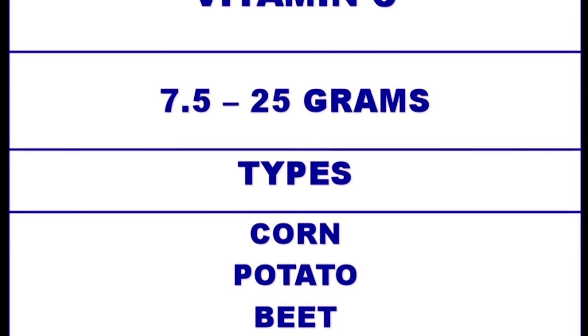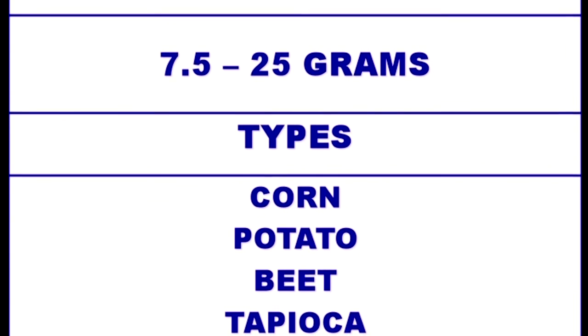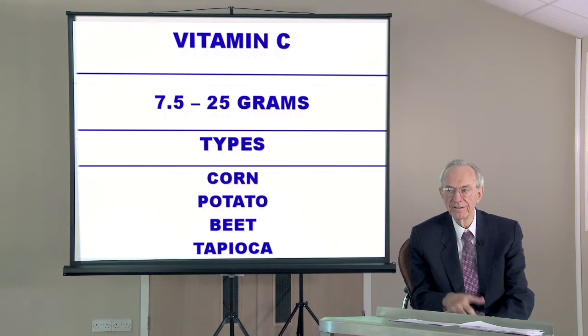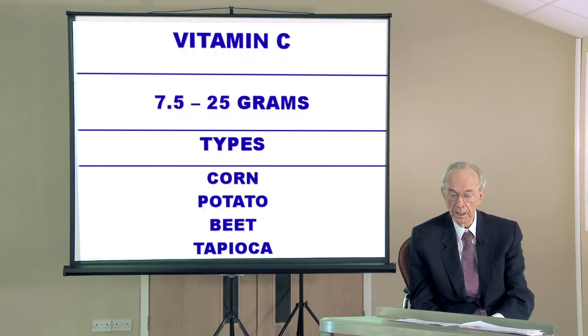Now, a lot of people are sensitive to vitamin C because most of it's made out of corn in America. I don't know whether that's true here, too, but 99% of the world's vitamin C is made by Roche, and they make it from corn. So a lot of people are sensitive to corn in the States, and so we have to neutralize them for it. Or we change it to tapioca vitamin C. And orally, you can use potato or beet-derived also.